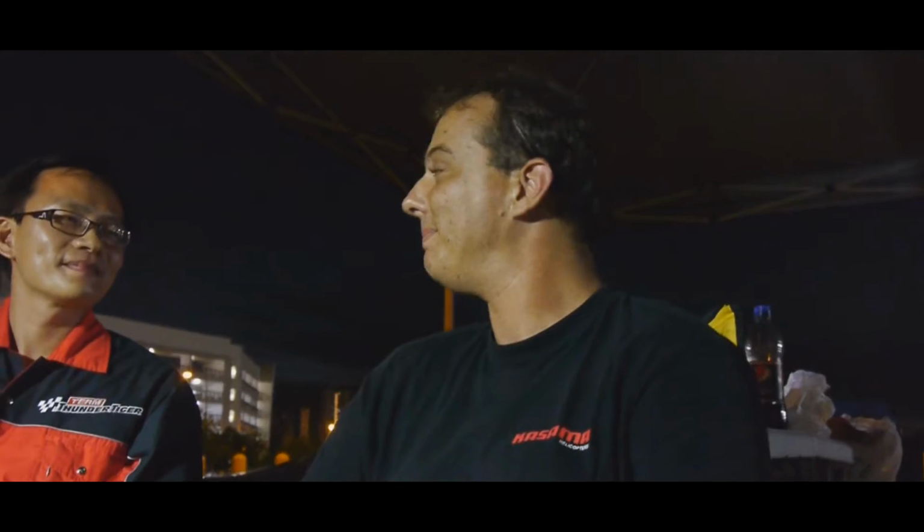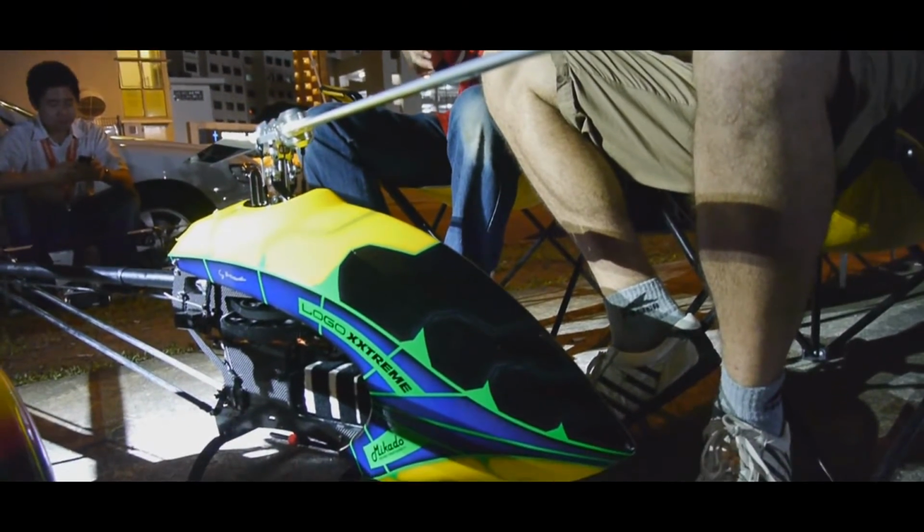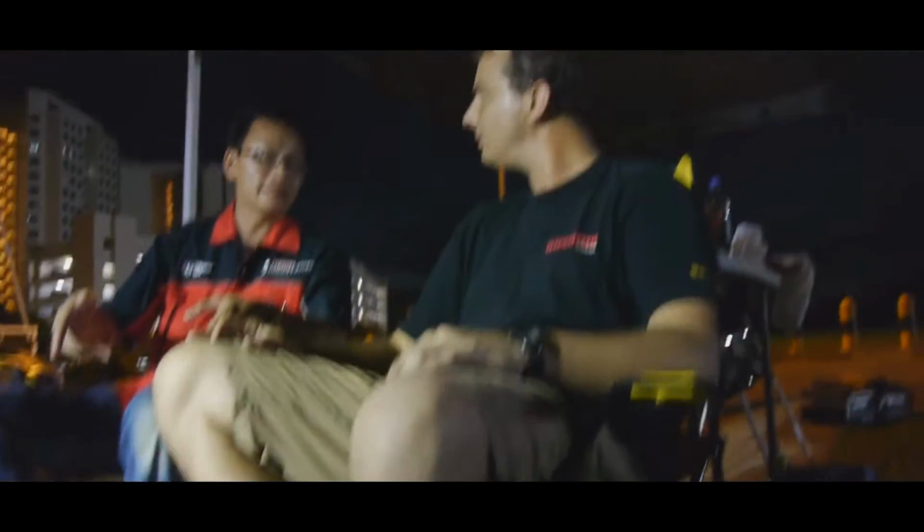It's actually the first time I've flown the Mikado Extreme, and I was very, very impressed with it. So what are the specifications, or rather the reaction you feel from the bird, that actually inspire you to do the motivation flights?